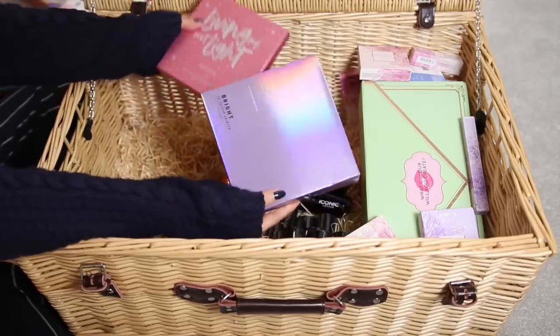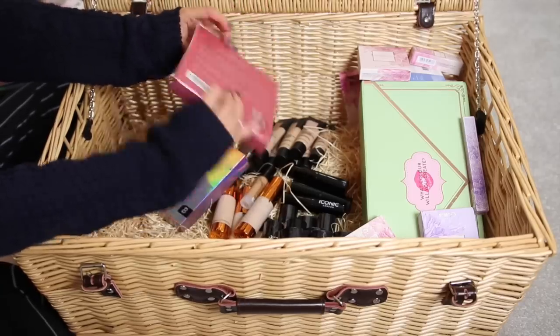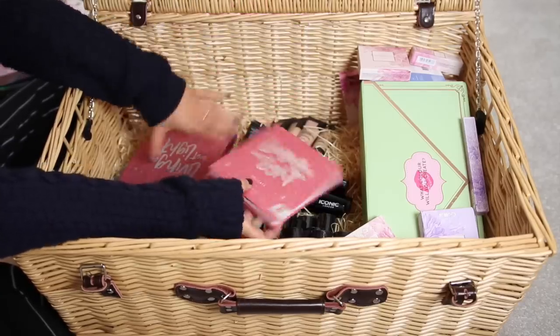These are some more Beauty Bay palettes. Oh, this is their highlighter palette. I still haven't tried this, but yeah, I definitely need to give that a go at some point.